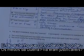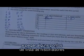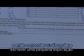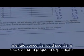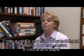So I had agree or disagree, Cold War fears were justified, and taking this from the historian's viewpoint. And so agree, disagree, write a very short explanation. So the idea is to take them down sort of sequentially through a series of thought.